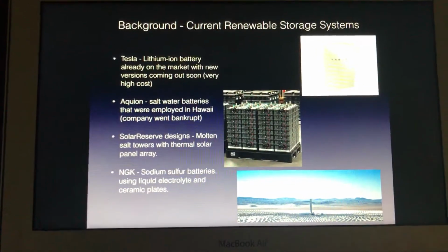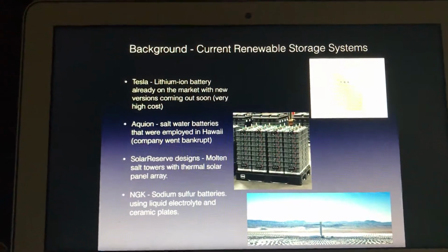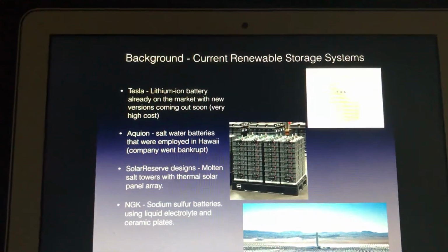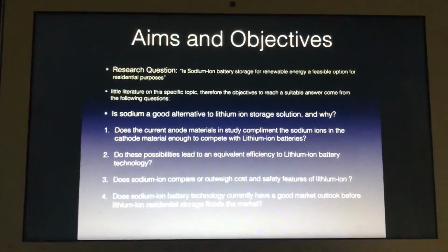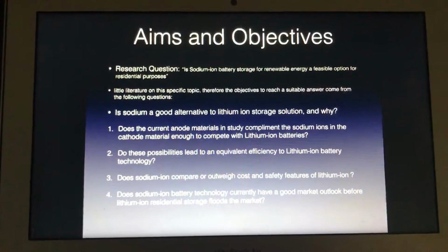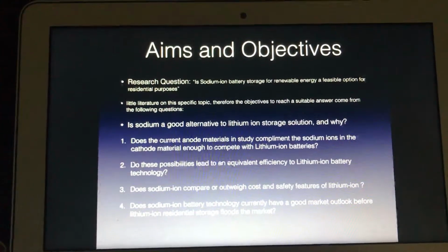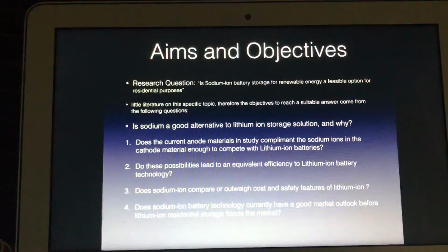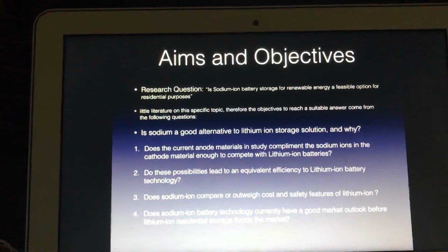And then there's NGK, a Japanese company, which have created a sodium sulfur battery using liquid electrolyte and ceramic plates. So moving on to aims and objectives, the research question that we've focused on here is: is sodium ion battery storage for renewable energy a feasible option for residential purposes? And there's very little literature on the topic.